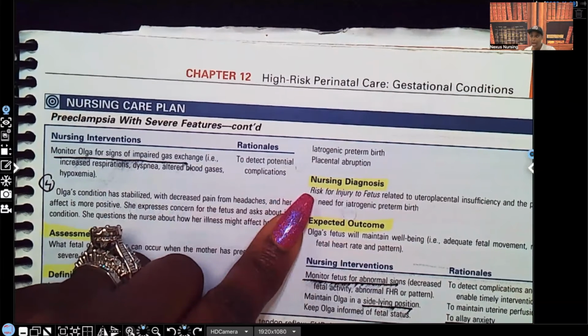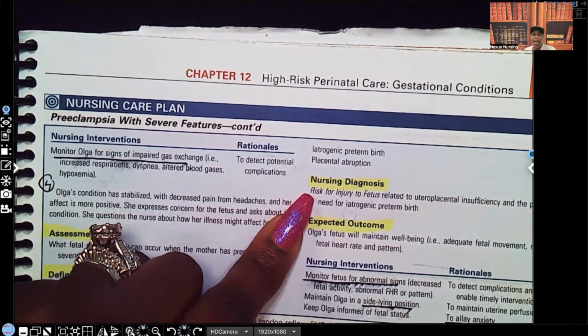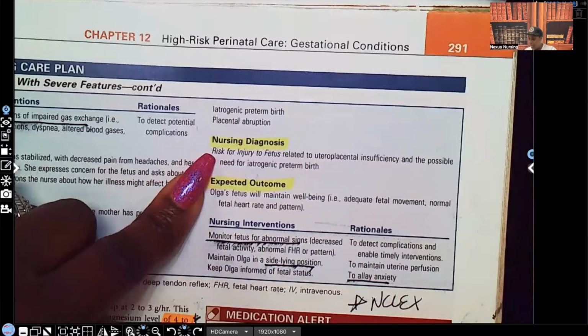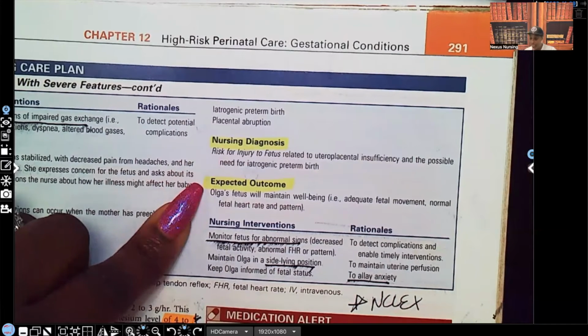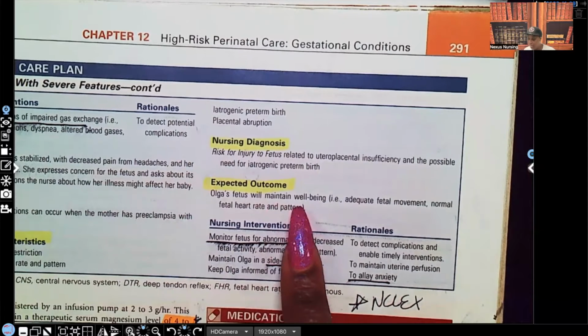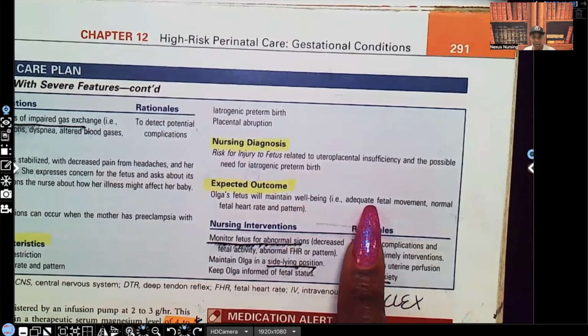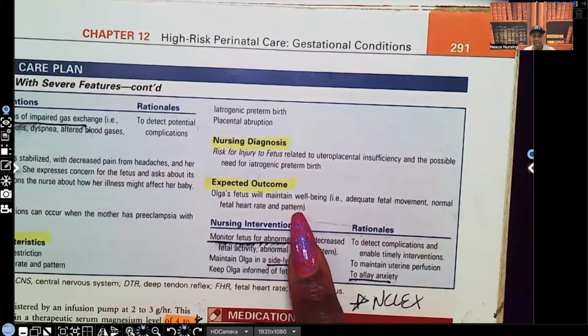Why? Because the fetus may not be getting enough, well, not the fetus, but the placenta may not be getting enough perfusion. Remember, it's through the placenta that the fetus is getting all the nourishment and everything that it needs. Expected outcome: Olga's fetus will maintain well-being. They're giving you examples. How do we know the fetus is maintaining well-being? Adequate fetal movement, normal fetal heart rate and pattern.